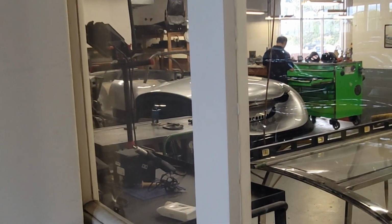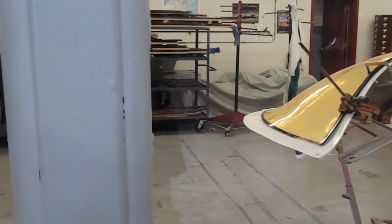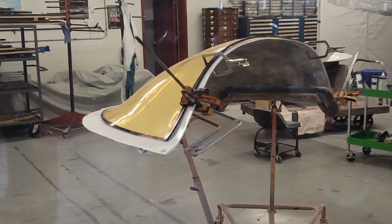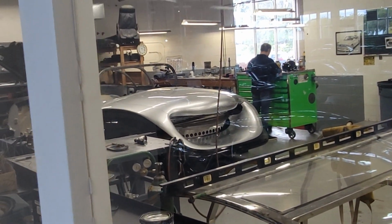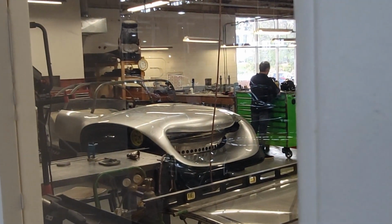So this is the restoration shop. They're currently restoring a 1957 Aurora. Body panels and framework there. And there's the car itself. The gentleman's got to do some work on it.